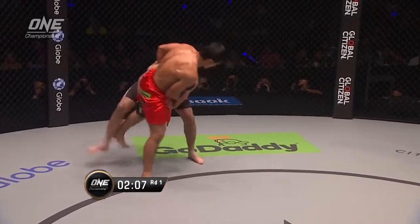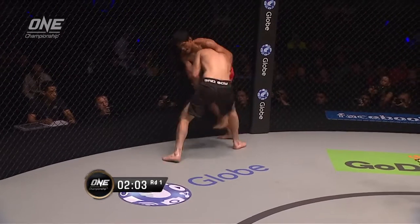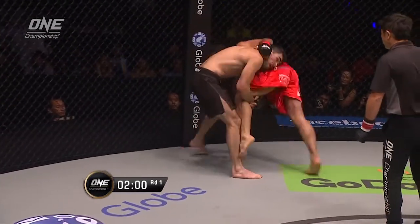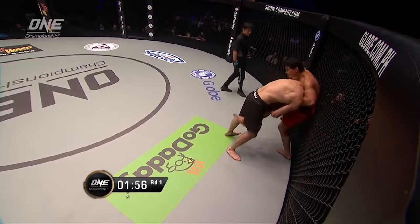Pahrudinov able to counter at single legs, coming back up against the cage. Look at the balance of Folayang on display. A shot by the champion. Pahrudinov would love to get this match to the ground.